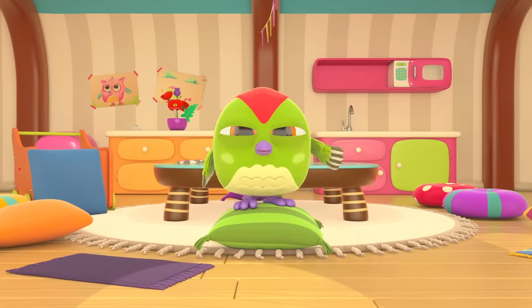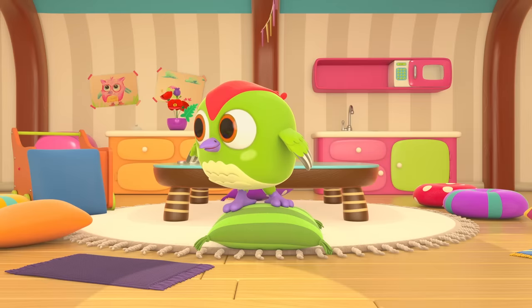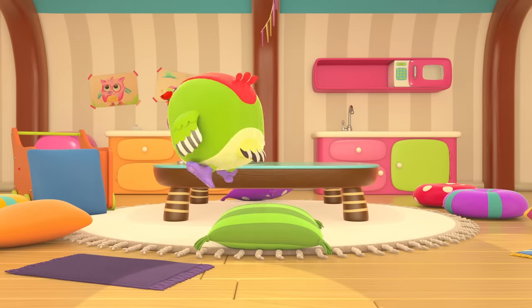Peck Peck is waving to us. Hi, Peck Peck. Are you looking for Hop Hop? Yoo-hoo! Can you see where he's hiding? In the toy cart.